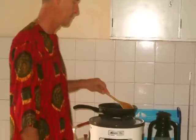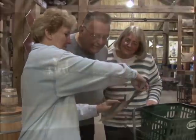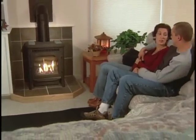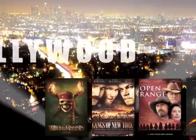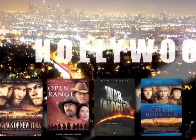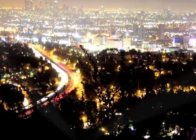Over the years, Lehman's was discovered by missionaries and doctors working in developing countries, by homesteaders and environmentalists living in remote areas, by the chronically nostalgic, and by Hollywood set designers needing historically accurate period pieces for films like Open Range, Gangs of New York, and Pirates of the Caribbean.